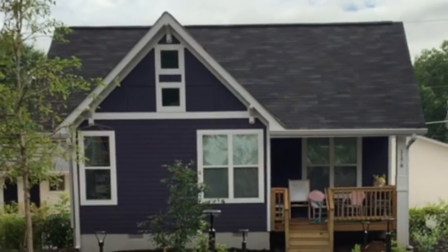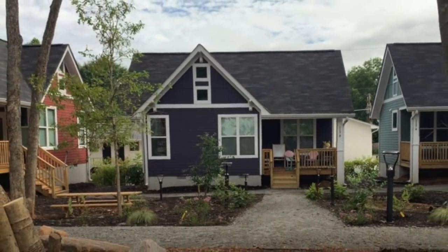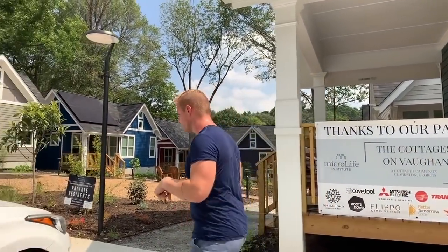I can't start this tour without thanking the people that helped make it possible, especially Fortis Homes, Kim Morrison, my business partner, Microlife Institute, the City of Clarkston, Better Tomorrow Solar, Roots Down. There are so many businesses and organizations that came together to make this awesome project exist. So let's come on into the main grounds.